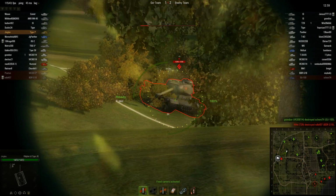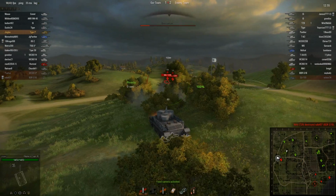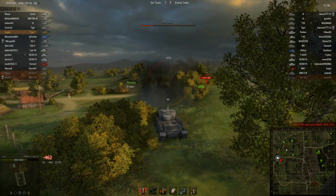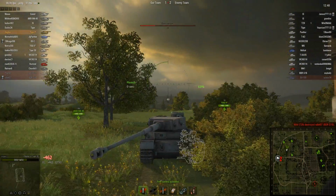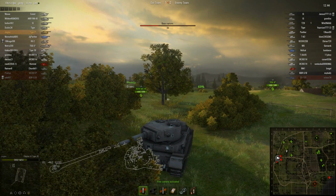But I've got the armour for us at least. And now I've been spotted. Quickly put one into that IS, and here comes the return fire. 1, 2, 3. Now that was a Russian 122mm gun, but if you have a look at where they hit me, the only one that penetrated was the one that went through the commander's hatch.